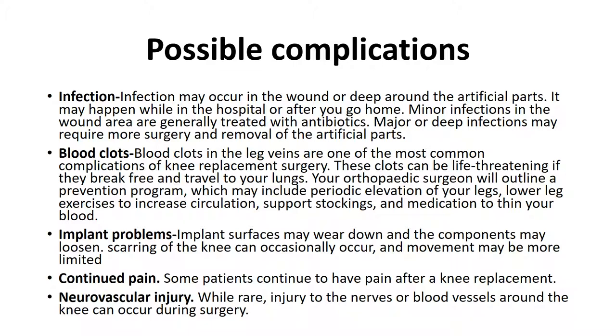Blood clots. Blood clots in the leg veins are one of the most common complications of knee replacement surgery. These clots can be life-threatening if they break free and travel to your lungs.